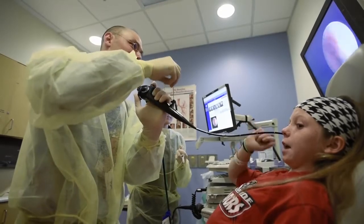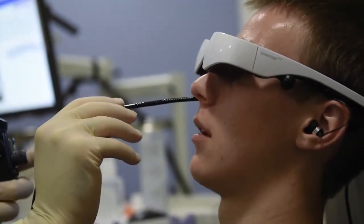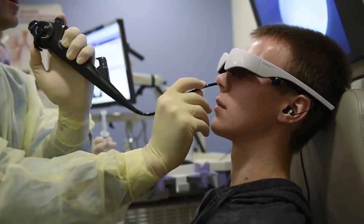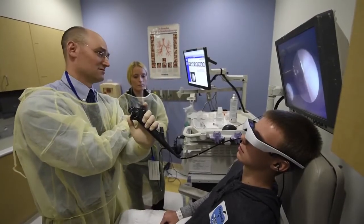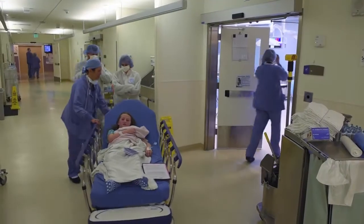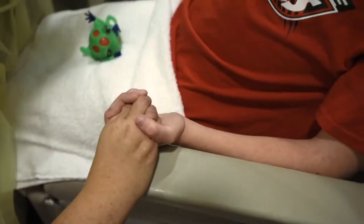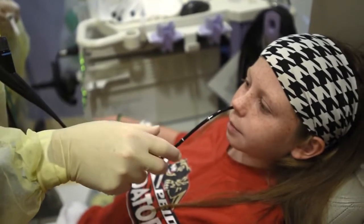Nasal endoscopy is when your doctor uses a tube with a camera on it to see what's happening in your esophagus, stomach, or intestines. The doctor puts the tube up your nose and down your throat, but don't worry, your nose and throat are numb, so you shouldn't feel it. Having a nasal endoscopy usually takes the place of having a longer procedure with anesthesia. A nasal endoscopy might not be what you're used to, but it takes a lot less time than having anesthesia.